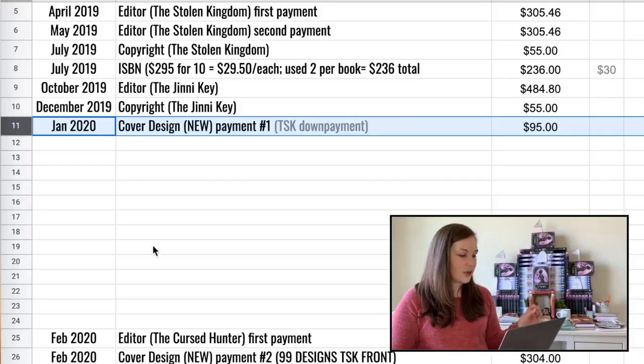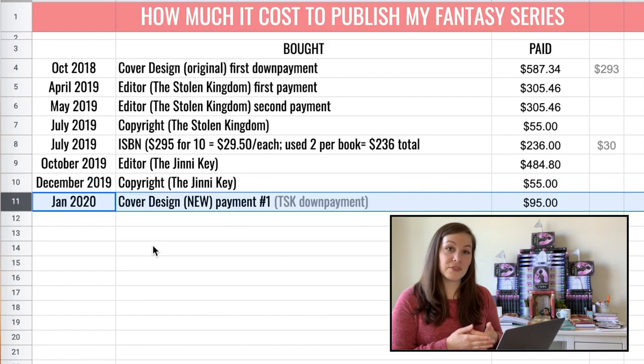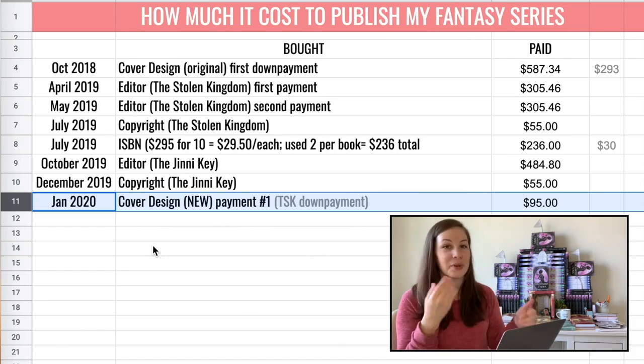I really thought there's no way that I can continue the covers in the series. So I freaked out and I started talking to my friend Mandy Lynn at Stone Ridge Books, who does cover design, and I hired her so fast. I was like, I need you to help me rebrand the series, get a new set of covers, and we need to do it ASAP because I think I'm gonna need it desperately. So that was January 2020. I paid Mandy $95 for a down payment for The Stolen Kingdom to be recovered and redone, and I was gonna kick it off. We were gonna do all 4 books together.